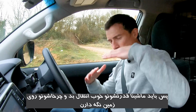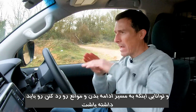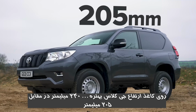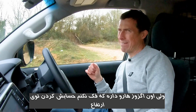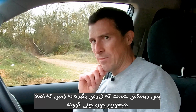It's all about keeping wheels on the ground, so good wheel travel and the ability to just keep on moving and clear those bumps. On paper, the G-Wagon has a better ground clearance, 240mm compared to 205 for this. However, it's got those low slung exhausts, which I don't think they include in the ground clearance calculation. So there's a risk that might bottom out, and it's a rather expensive car, which we don't want to damage.